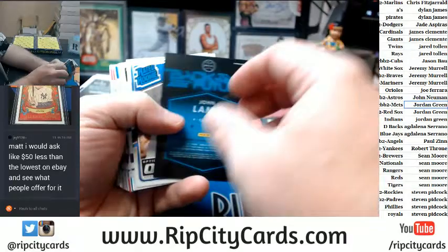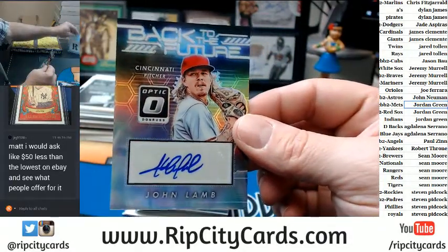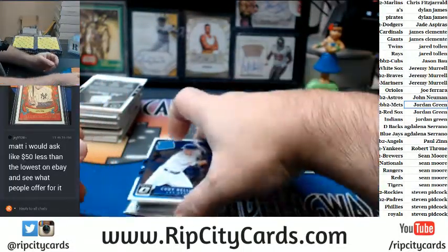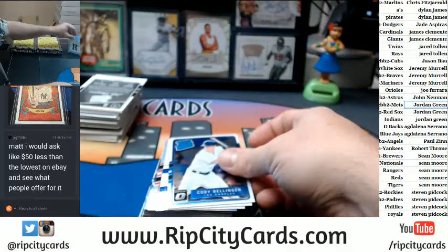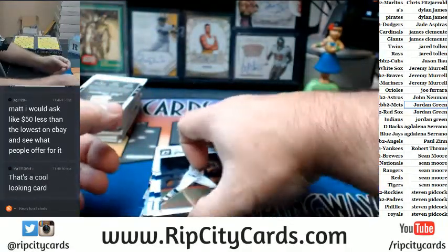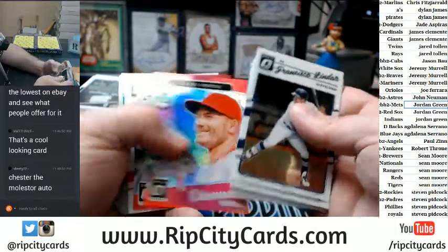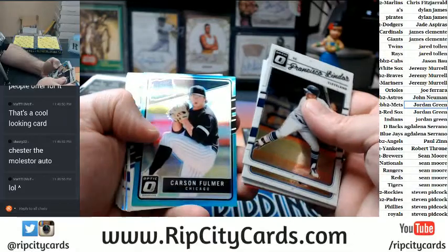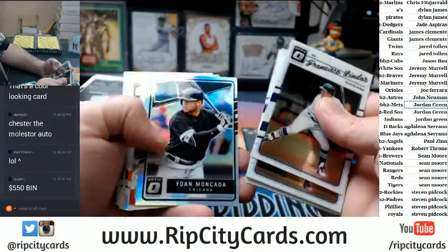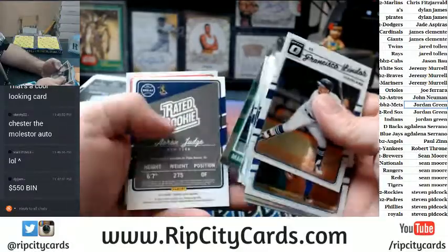Tomas Refractor, Cincinnati Reds, Back to the Future, John Lamb. Back to the Future. Autograph. Well, there's a Bellinger base. Shipley Refractor. Fulmer. Aqua. Moncada. Bautista Refractor.